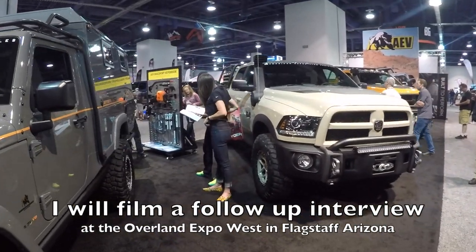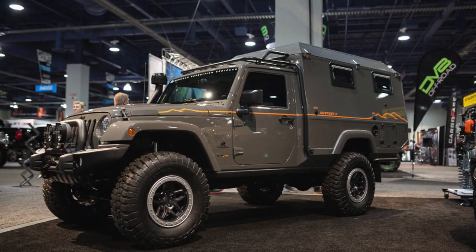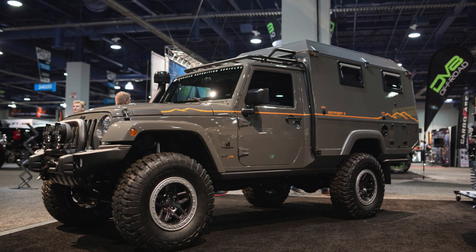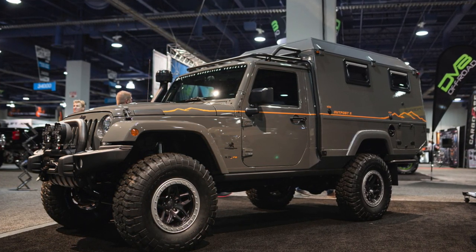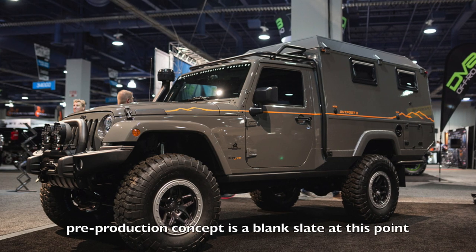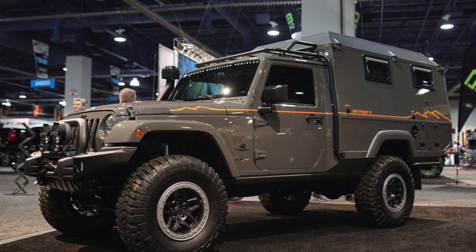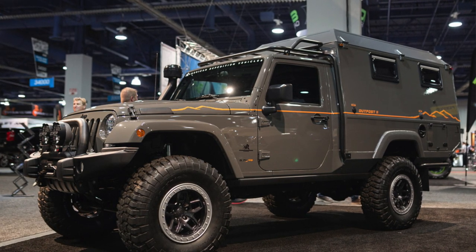Let's at least look at the back then. What's going on back here? Basically, it's all RV stuff. You have a toilet, water, a sink, all that stuff. It's still kind of in production. It's got a water holding tank. That makes sense. It's purely still concept.